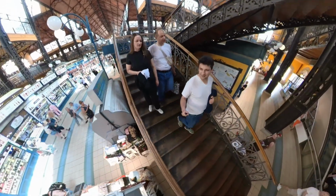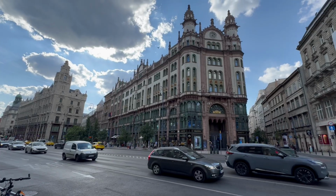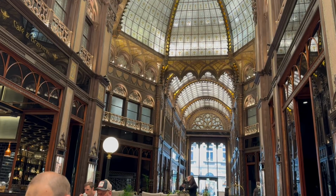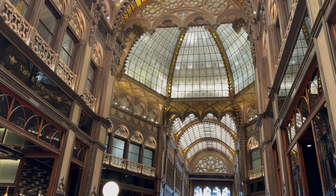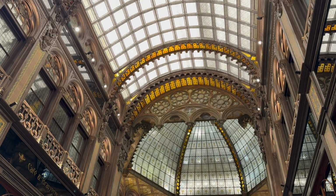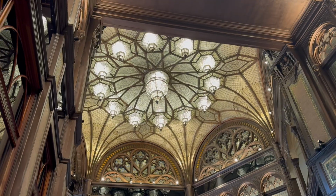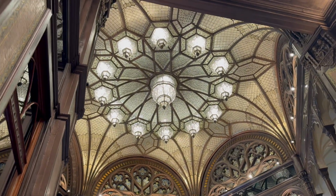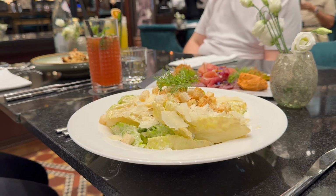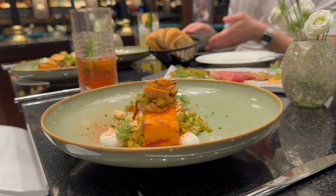After exploring the market, it was time for our first proper meal in the city. Our next stop was Paris Passage restaurant, and this place turned out to be something truly special. The moment we stepped inside, we were immediately impressed by the interior. Elegant decorations, beautiful architectural details, soft lighting, and an atmosphere that felt luxurious yet welcoming made the restaurant feel unforgettable. The food was absolutely delicious, making the experience even better.